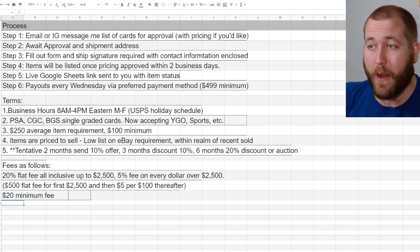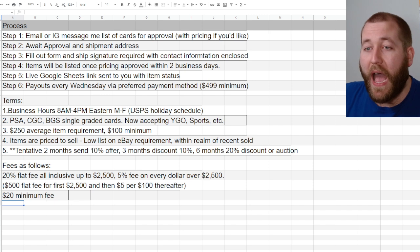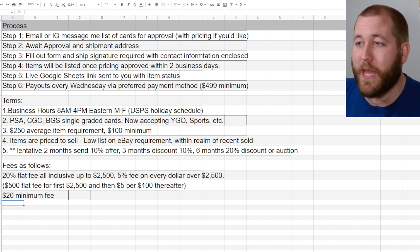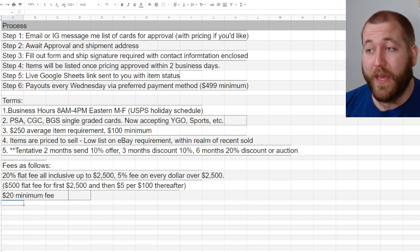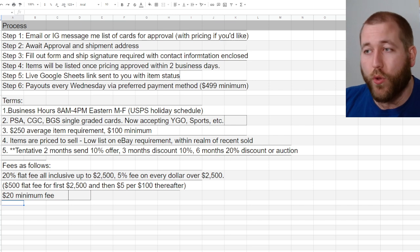If and when it becomes a problem down the line, say people submit tons of things that just don't sell, I might come back open to revision. Again, I'm not intending to become a free vault service here. One great thing about an auction consignment service is that on a weekly basis, except for what's unpaid, 80 to 90% of items are being sold and moved out.